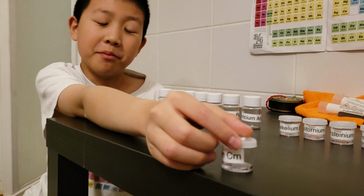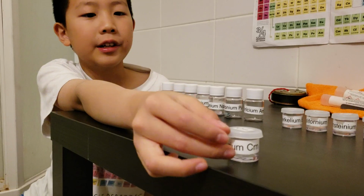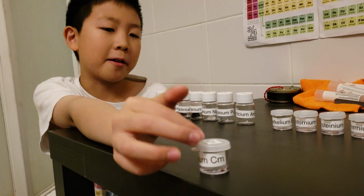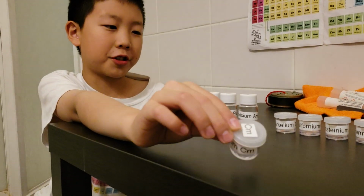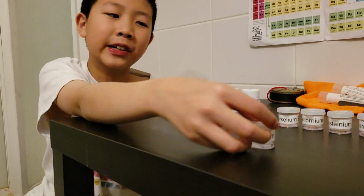Curium, empty. This is artificial as well, named after Marie Curie. This element was first synthesized by Glenn Seaborg, who won the Nobel Prize. It's the first element discovered to be heavier than uranium.